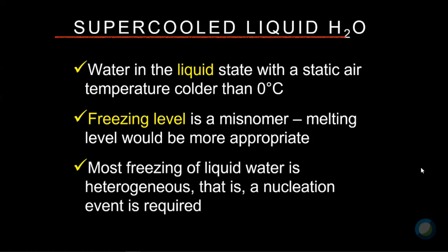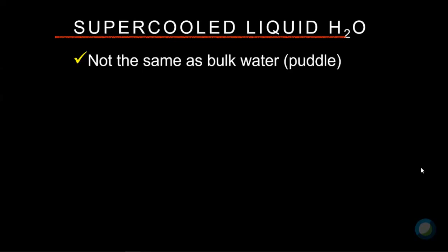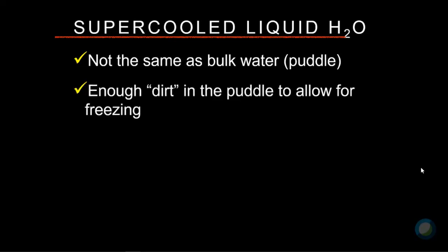So most freezing of liquid water is what's called a heterogeneous event. That means it requires a nucleation event to occur before you can get freezing. So when we talk about supercooled liquid water, you can't think of it the same as bulk water, like a puddle outside your steps. Let's say we had a little bit of rain that fell the previous night and it developed a puddle, and the temperature just dropped a little bit below freezing. You'll start to see that puddle freeze over. We call that bulk water situation. And it's not really the same as what happens in the clouds, because there's enough dirt in that puddle to allow for freezing to occur.